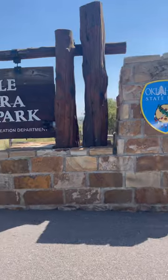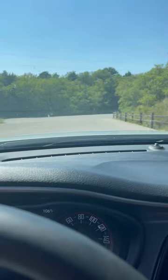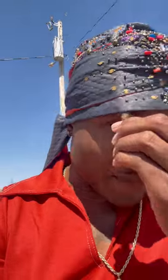We are here at Little Sahara State Park for the second half of the photo shoot. We're at our second location. It's hot, y'all. You good? We out here in Miami. Yeah, I mean, we might as well be, because it looks like it. Or Egypt. One of them.